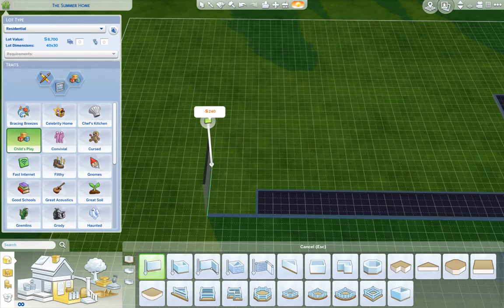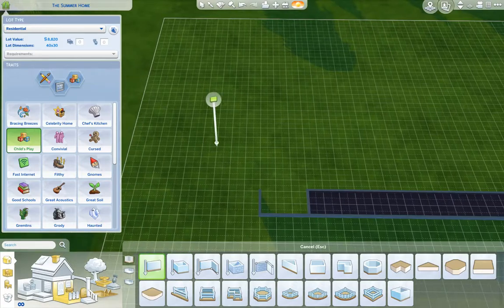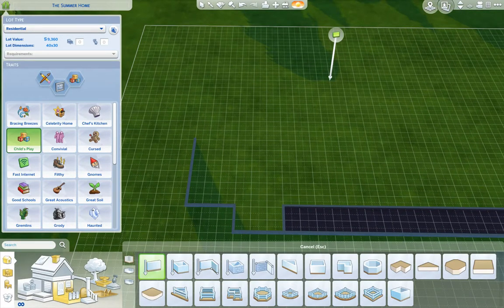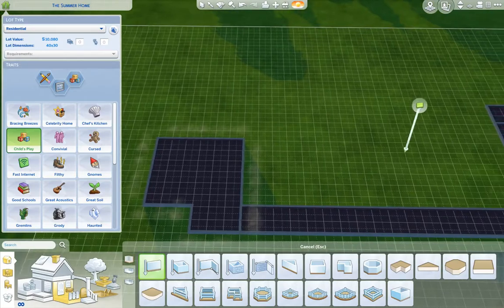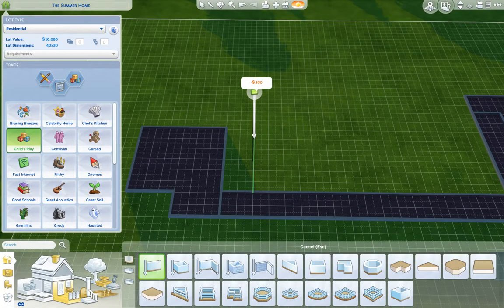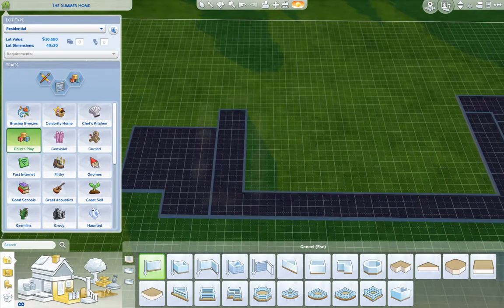All right, so let me just think about how I'm going to do this. Maybe that, and then if I want it to have an island, maybe we'll make it this long. And then it should be enough space, right? It's probably excessively large actually, but who cares? Then we can continue our long hallway. Good stuff.